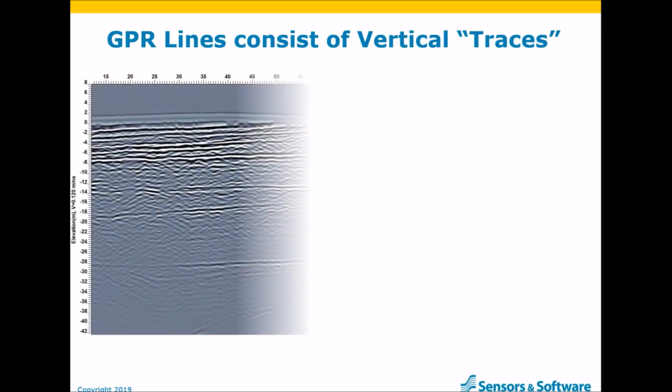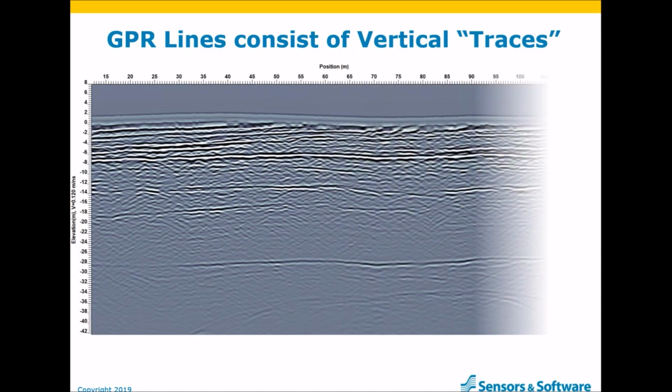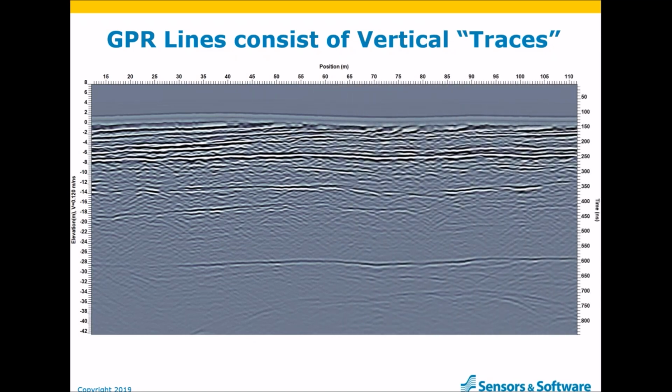Okay, here's a typical GPR cross-section consisting of dozens, hundreds, or even thousands of vertical strips of data we call traces. We usually look at GPR cross-sections in colored or grayscale plots with the trace data interpolated to show a nice smooth image like this one. The reality is that each trace was collected at equal intervals across the surface, what we refer to as the step size.